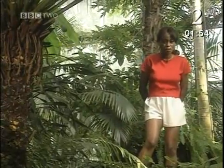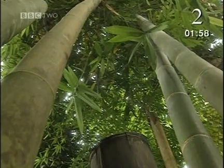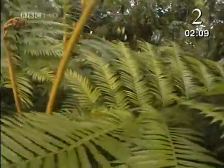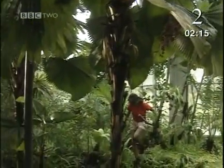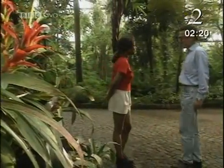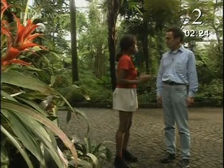To find a fast-growing plant, the best place to look is the rainforest. Well, I haven't travelled quite that far, but I have come to the Palmer Garden in Frankfurt, which is one of the largest collections of tropical plants in Europe. There must be a good plant for Stella among this lot. Dr. Jenny, maybe you can help me. There's so many plants around here, I'm not too sure where to start.